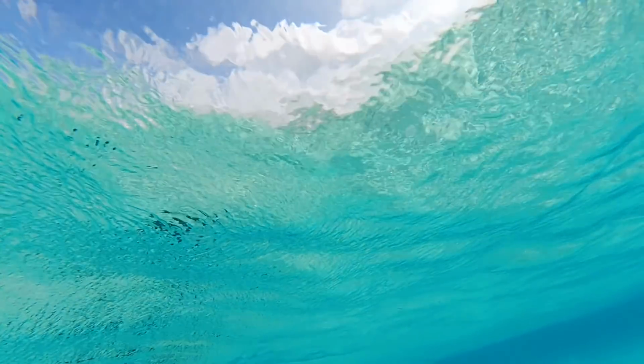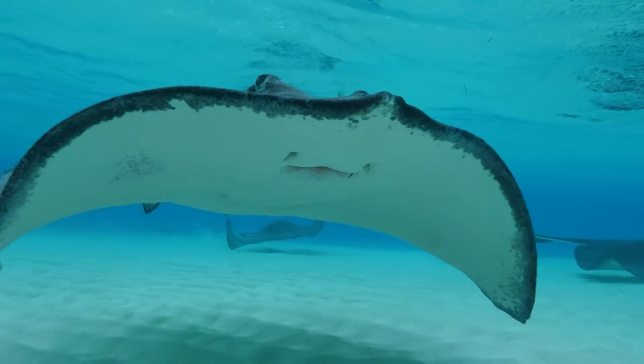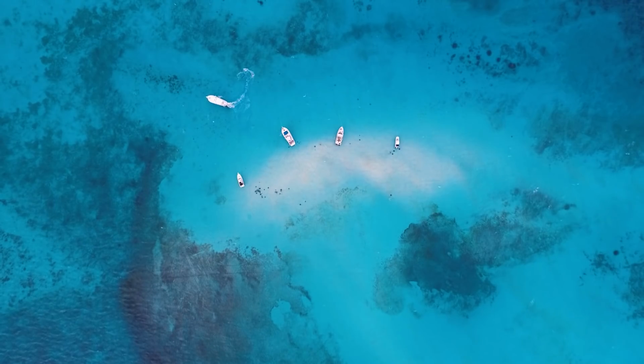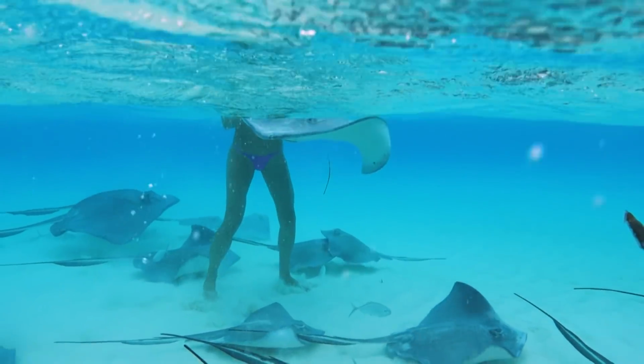It was really rough out there. The waves were just kind of banging us around when we were feeding the stingrays and knocking us up and down. And it was very stirred up. You could really see it from the top view when you're on top of the boat looking down. You could see all the sand that gets moved around.